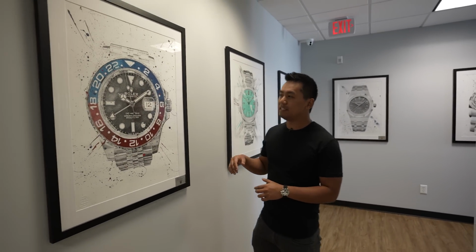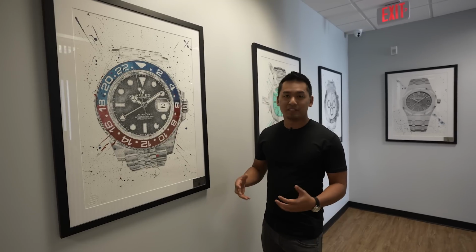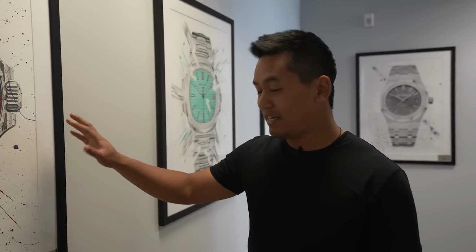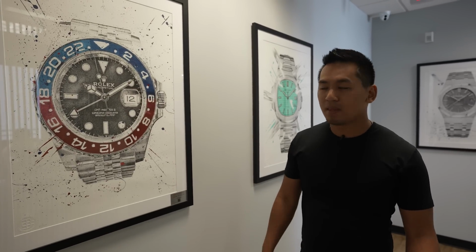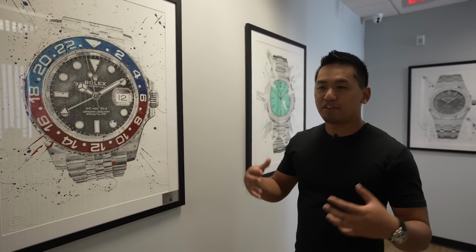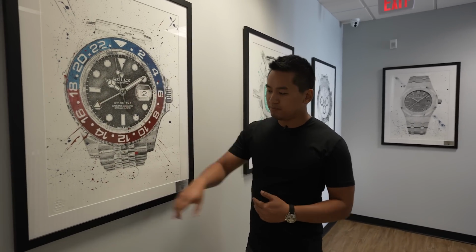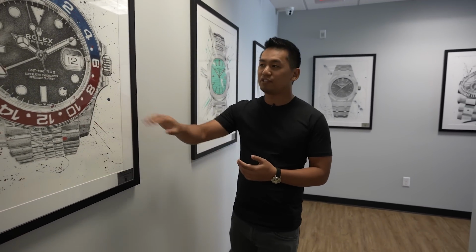How he does it is he creates the first painting or drawing, the original piece, that can take hundreds of hours. I think something like this, and Dan, you can always correct me if I'm wrong, I think this probably took like 250 hours. And then after the original is created, he'll create a print of it that he'll sell in limited quantities. So you'll see here, this one is 11 out of 30. Once they sell out, they sell out. But this is a print version. We're working with him on potentially creating a unique one-of-one piece where we have the original.